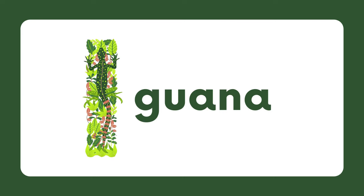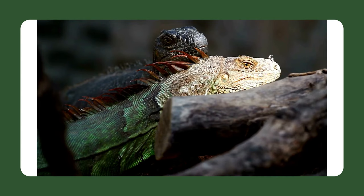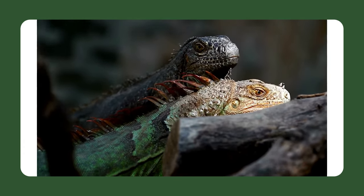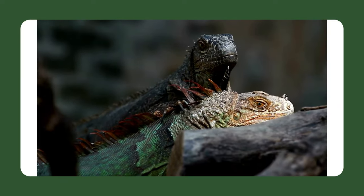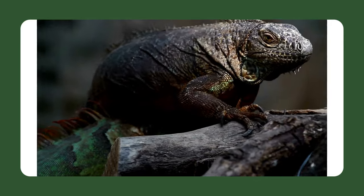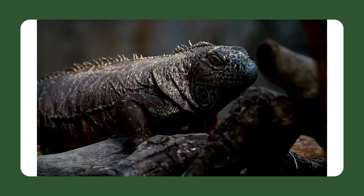I. Iguana. Yeah, it's a small reptile. It's a fast-walking reptile in water and on land. Yeah, though it's small.